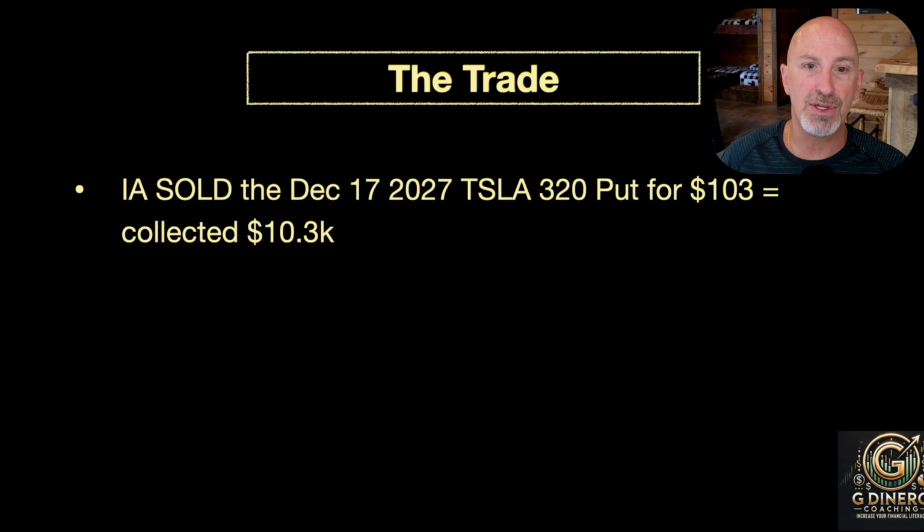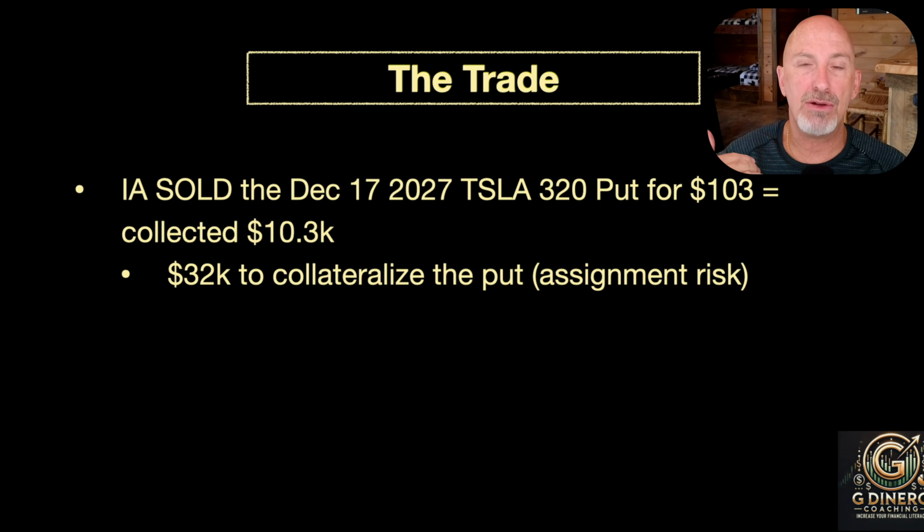This is what it looks like. He sold the December 17th, 2027 Tesla $320 put for $103. He collected $10,300. This is a credit to him. He is short one put. He sells the put to somebody else, giving them the right to sell their shares to him at $320 a share on or before December 17th, 2027. As such, he needs $32,000 to collateralize the put in case the opposing party decides to assign their shares, i.e. sell their shares to him, at $320 a share times 100 shares, which is $32,000. So he needs that collateral available at all times.